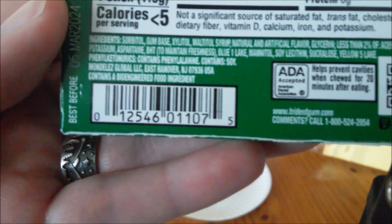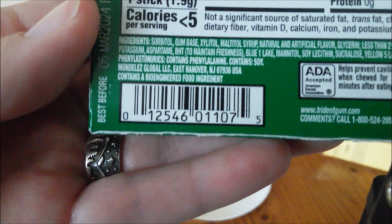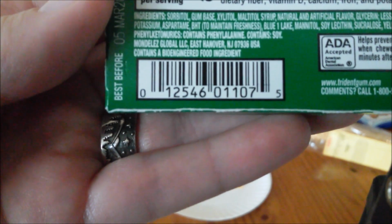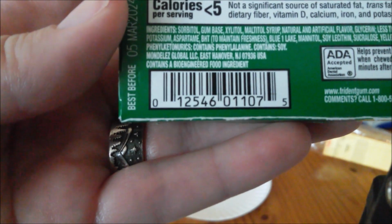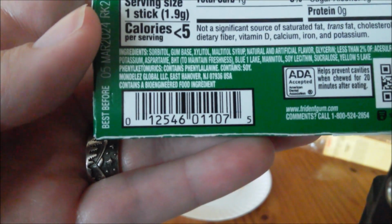I know this is gum, but some of the things you want to be careful of is anything that's sugar-free. So you don't want to see anything that says sorbitol, xylitol, or aspartame. Anything that's sugar-free, those can be almost like a laxative, and they could also be deadly to your dog.